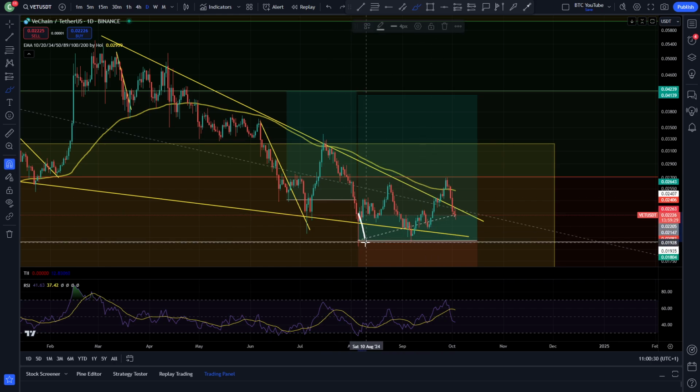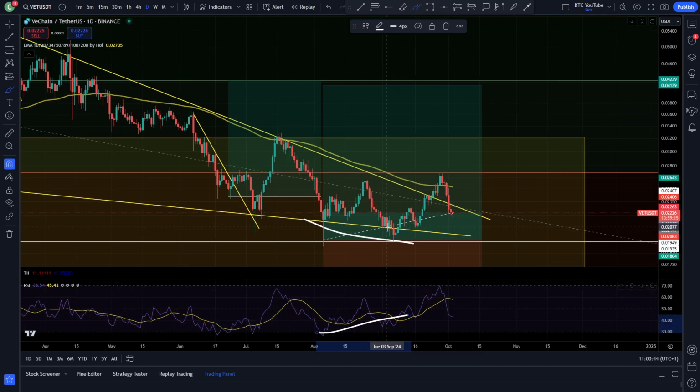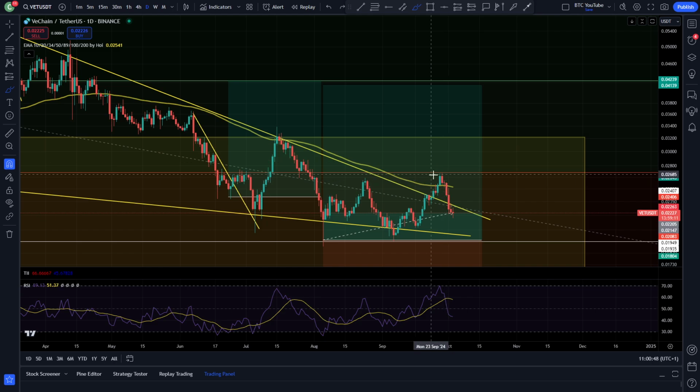We came down, we filled that previous wick here, and we are starting to play out that W double bottom pattern that we've been looking for, and we've seen across the market for quite a few cryptos, Veracity for example, no exception to this. You can see obviously on the charts here for Vechain that we have basically come down, retested into this low with the bullish divergences, had a very nice bullish week over the past few weeks, apart from the past few days here.